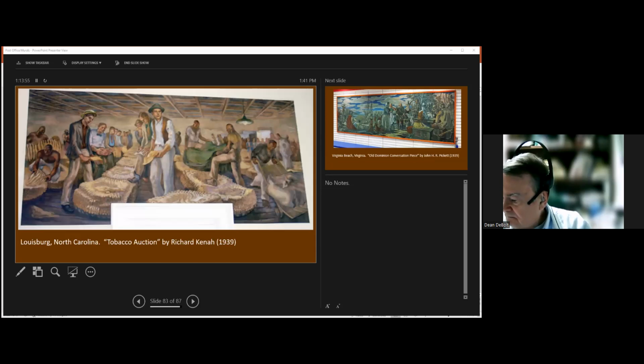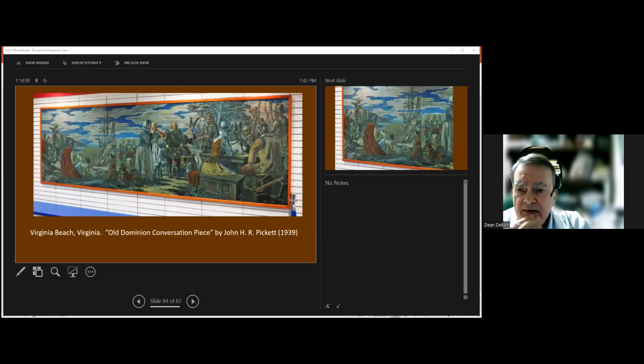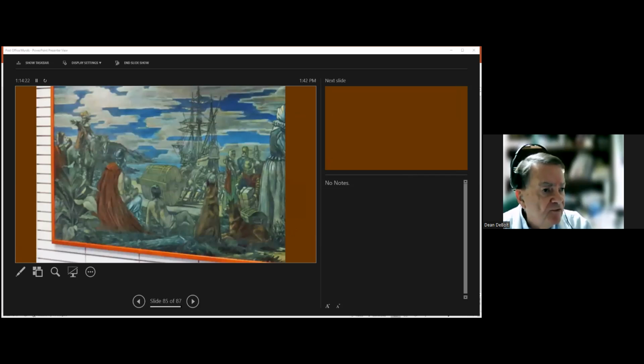Lewisburg, North Carolina was another one on the list because it is called The Tobacco Auction. Virginia Beach, Virginia, the Old Dominion conversation piece, done in 1939. It has some depictions in the background that have offended people on the far left, including slaves hauling the goods and pulling the roller and this type of thing.